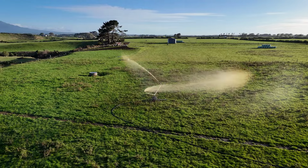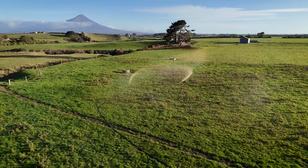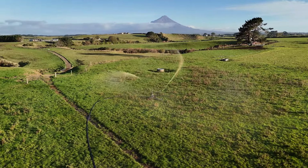Probably in the springtime we will be using the bladder as the ground gets wetter, but Taranaki has been very dry at the moment. So we've been able to use the irrigator every day or whenever it's required, and it's been doing a great job for us.